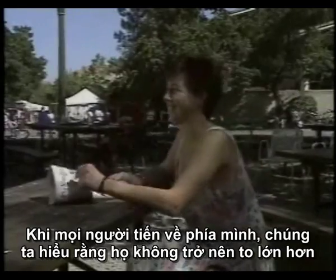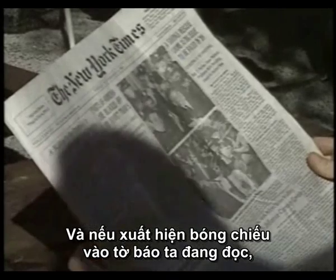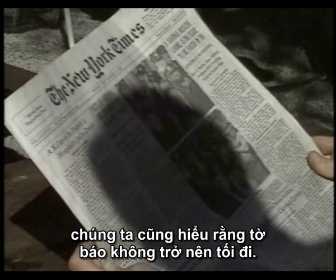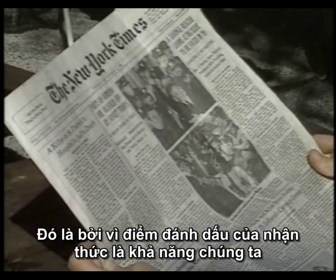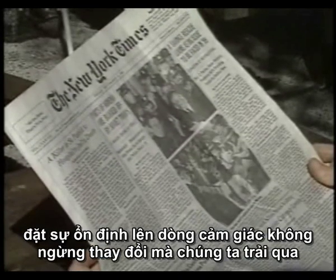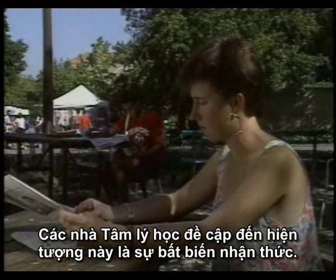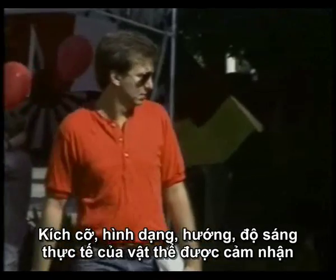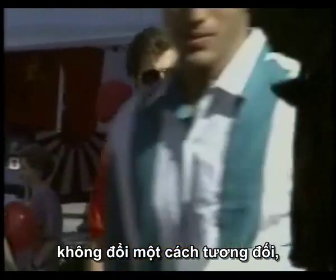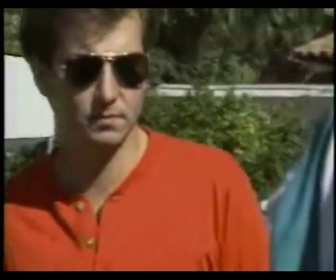When people walk towards us, we know that they're not getting larger, even though the image they cast on the retina does get larger. And if a shadow falls on our newspaper, we know the paper isn't turning darker. That's because the hallmark of perception is our ability to impose stability on the constantly changing flow of sensations we experience. Psychologists refer to this phenomenon as perceptual constancy. The actual size, shape, orientation, and brightness of an object are perceived as remaining relatively constant, even when there are extreme variations in the image it projects.